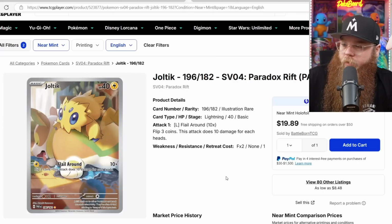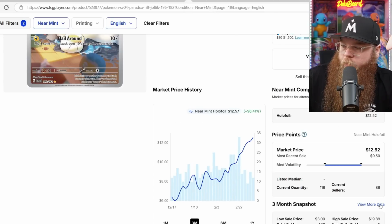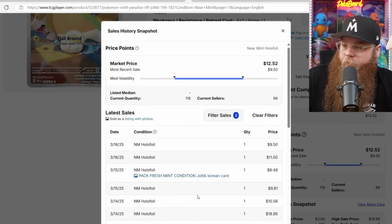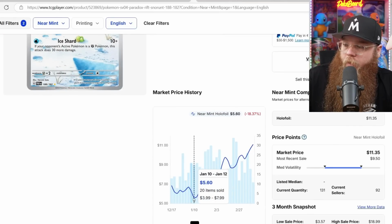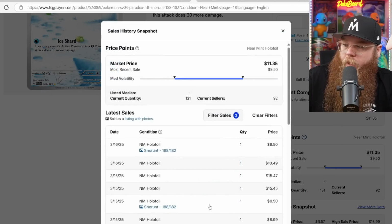Next, we got the Joltik. This card was $6 3 months ago. Now last sold $9.50, $11.50, $9.81, $10.56, $18.95. Next, we got the Snorunt from Paradox Rift. This was $5.60. Now last sold $10.49, $15.47, $15.45, $8.99.